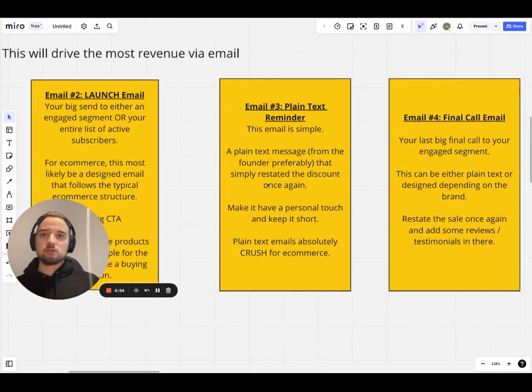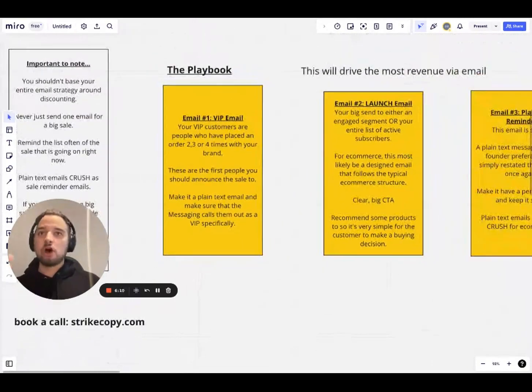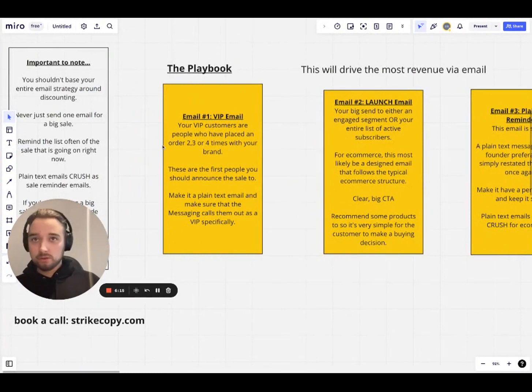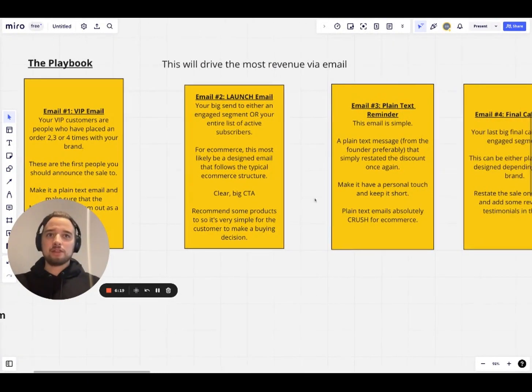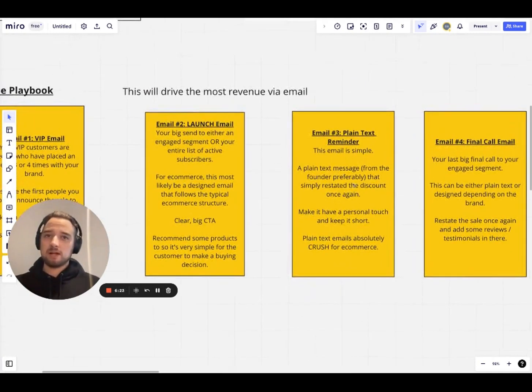Next one is your plain text reminder email. So like we mentioned before, plain text emails crush as sales reminder emails. Now, just one thing to know, you obviously want to be spacing out these emails. So this gets sent on day one or a couple of days before the launch. This one gets sent maybe 2 days after, 3 days after. You just want to play around with the time delays. This isn't a case where you're sending back-to-back emails on back-to-back days, right? You want to space this out over the course of a couple of weeks if you can, right?